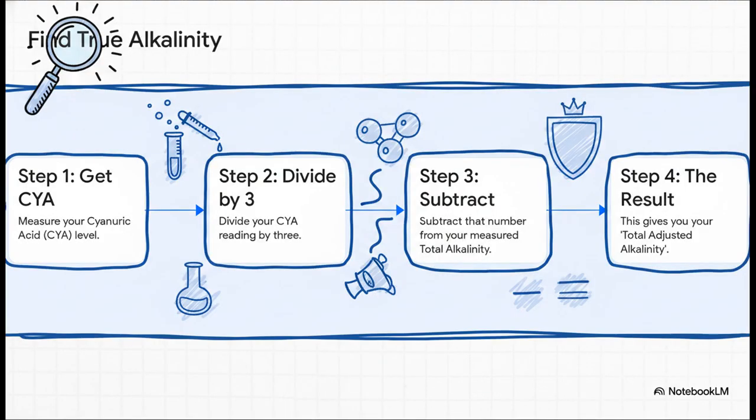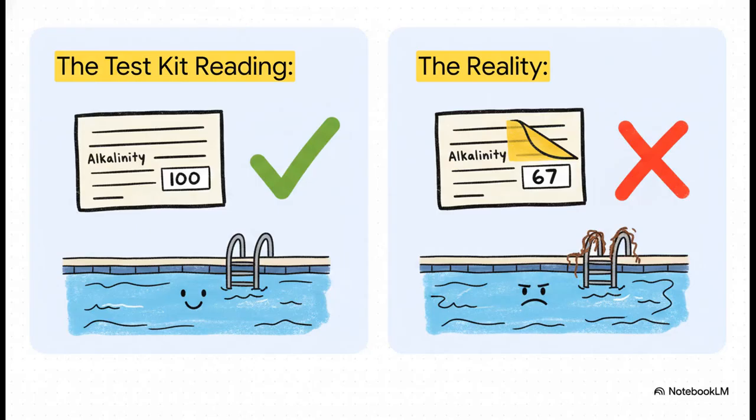But hey, don't worry, we can see right through this illusion. There's another pretty simple formula for it. First, just take your CYA reading and divide it by 3, okay? Then you take that result and subtract it from whatever your test kit said the total alkalinity was. Whatever's left over, that is your true alkalinity. So let's look at the impact here. In our pool with 100 ppm of CYA, your test kit says your alkalinity is a perfect 100. But once you do the math, your true alkalinity is only 67. That is dangerously low, and it means the water is way more corrosive and aggressive than you realize.